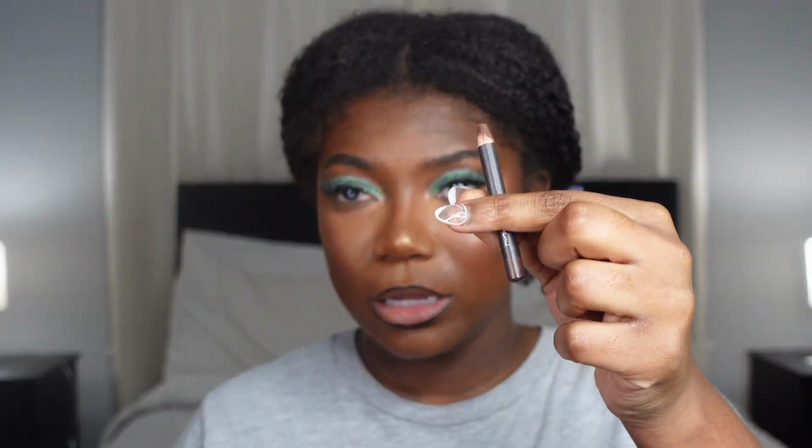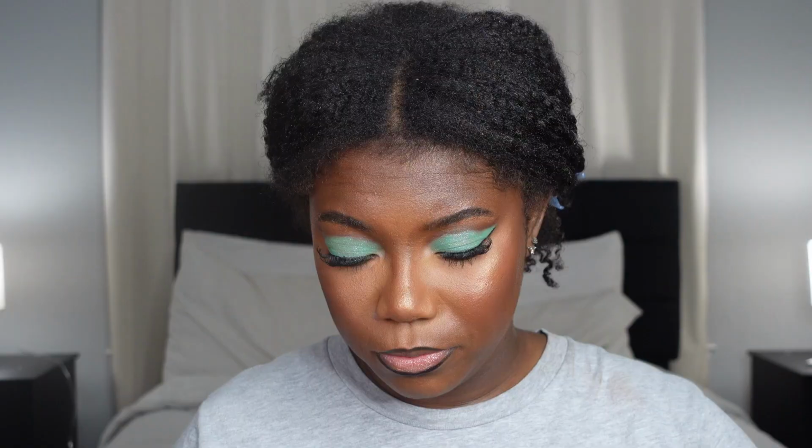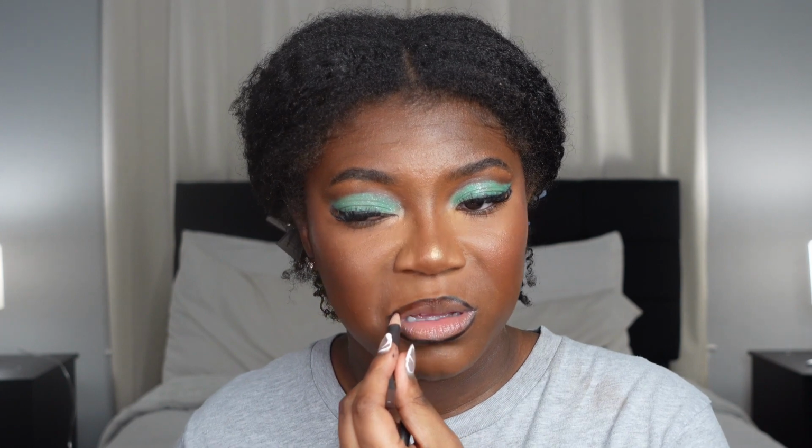I did one line because I do not want to make it too dark, because I'm gonna take my MAC pencil in the shade Chestnut. Let me sharpen it. Look how short this is, y'all. That means I've been using this thing. But oh, why is there lashes everywhere? All right, sharpen it a little bit, and I'm gonna just go over with that to give it like the little ombre effect-ish.